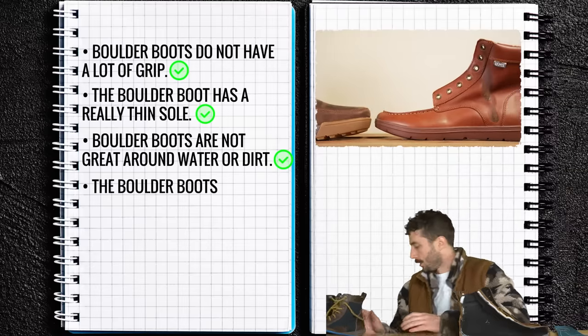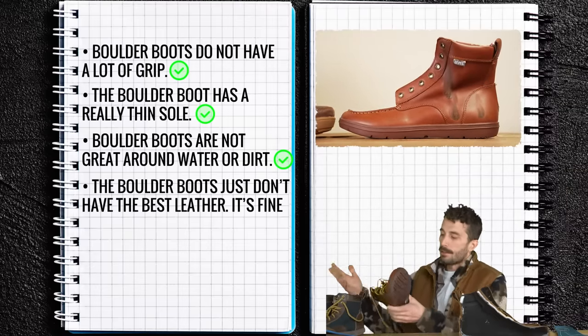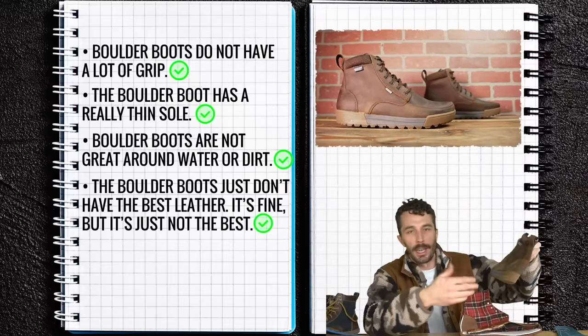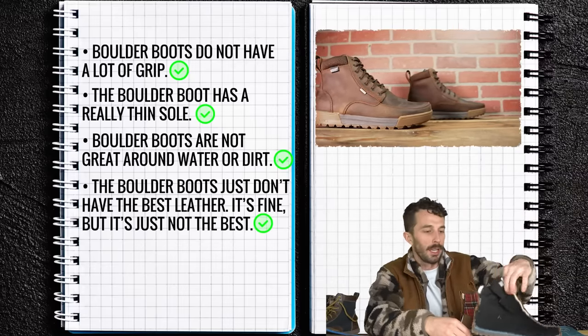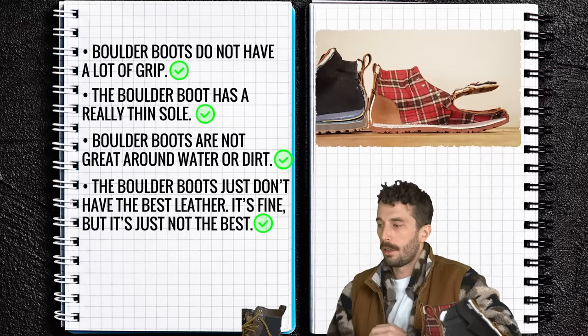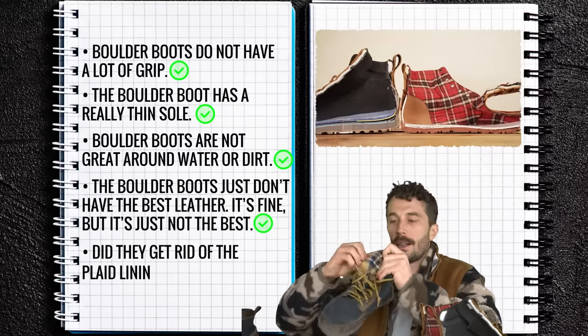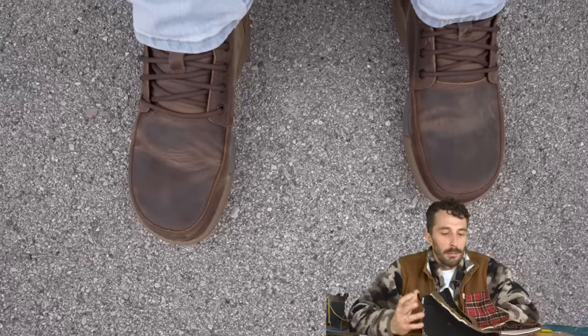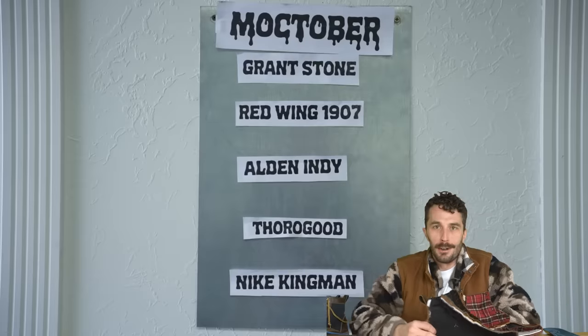The boulder boots just don't have the best leather. It's fine, but it's just not the best. The summit boot fixes that as well by having this wax nubuck oily leather that I really like. And maybe most important of all, did they get rid of the plaid lining? Yes, they did. Just all black. Much better.